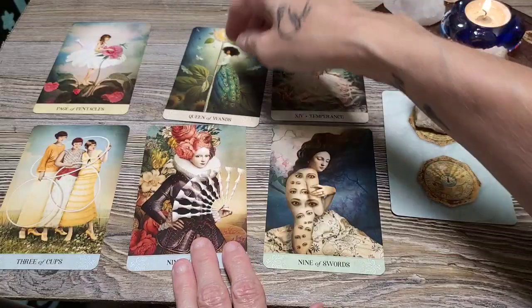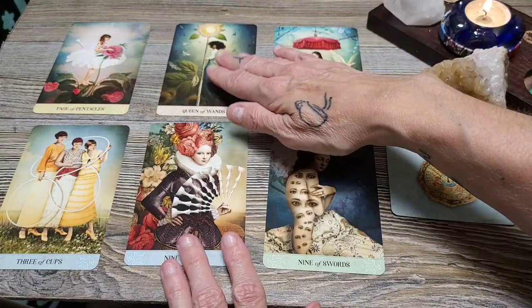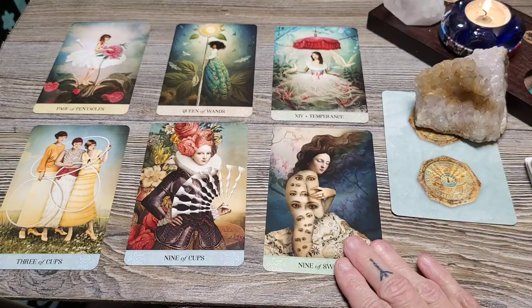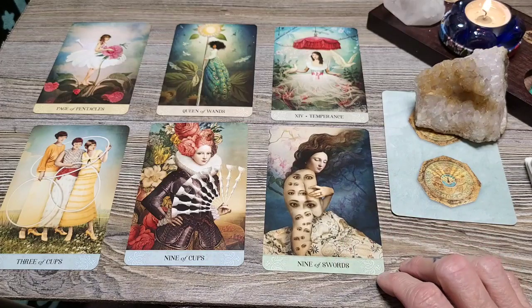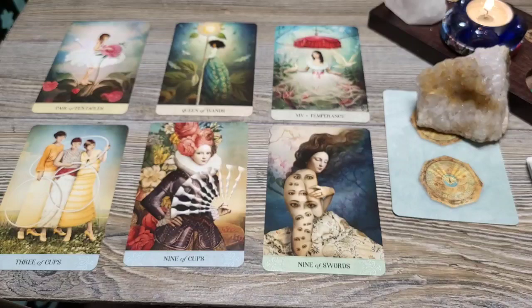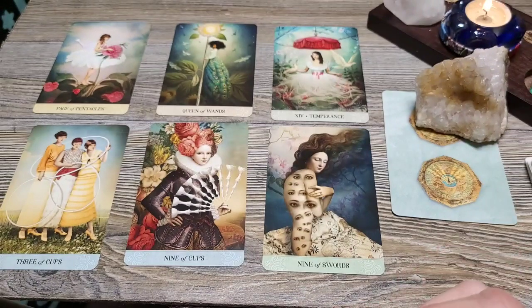You know, we have the Wands, the Fire: Aries, Leo, Sagittarius. We have the Cups: Scorpio, Pisces, Cancer. We have the Swords: Gemini, Libra, Aquarius, and we have the Pentacles. So we're all represented here: Taurus, Virgo, Capricorn. All the signs are represented here. So it could be one of many.